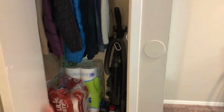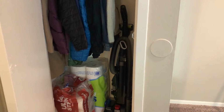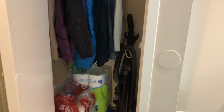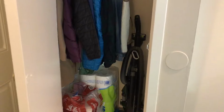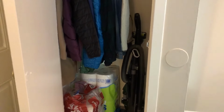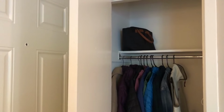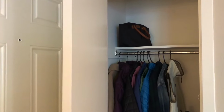I also keep my extra toilet paper and paper towels down there. A vacuum. This is a fantastic vacuum and it was on sale on Amazon, so if I can find it, I will link it down below. I would honestly buy it even if it wasn't on sale. And then I also keep my lunchbox for school up there, even though we're not really doing anything in school.